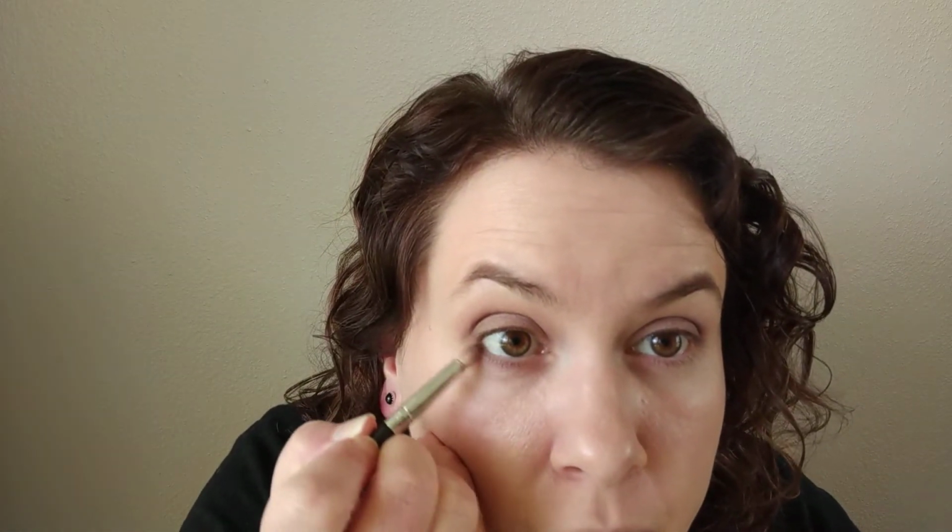And you could even use this underneath as well if you wanted to go along the lower lash line, which I'm going to do just a teeny tiny bit of that. There we go. Just a little bit. I don't want too much.